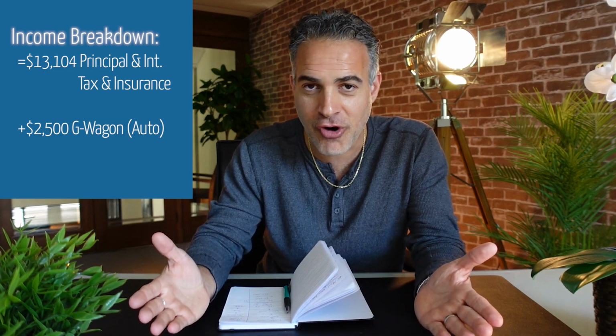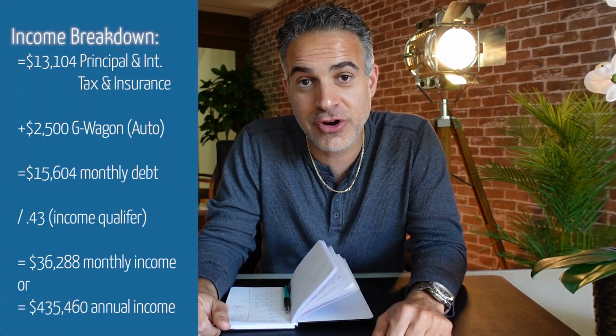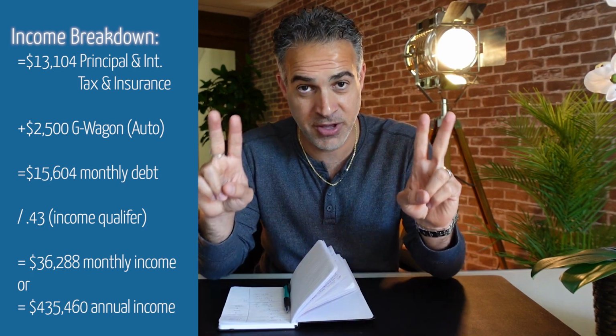Now, if you were to get a G-Wagon with a payment of approximately $2,500 a month. Now, G-Wagons vary. I don't know the exact payment amount. However, let's just assume that the payment is $2,500 a month. Now, how much money do you actually have to make to qualify for financing? By adding the $2,500 payment to your already $13,000 mortgage, you're now roughly at about $15,500 every month, monthly liability, which means that if you needed to qualify for both the house and the car put together, you're looking at approximately $435,000 worth of income averaged over a period of 2 years.